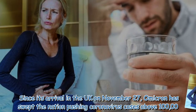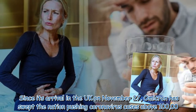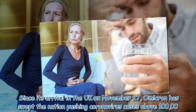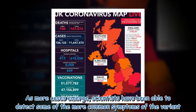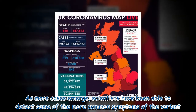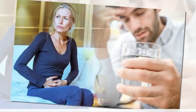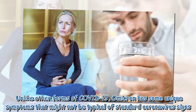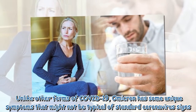Since its arrival in the UK on November 27, Omicron has swept the nation, pushing coronavirus cases above 100,000. As more cases emerge, scientists have been able to detect some of the more common symptoms of the variant. Unlike other forms of COVID-19, Omicron has some unique symptoms that might not be typical of standard coronavirus signs.